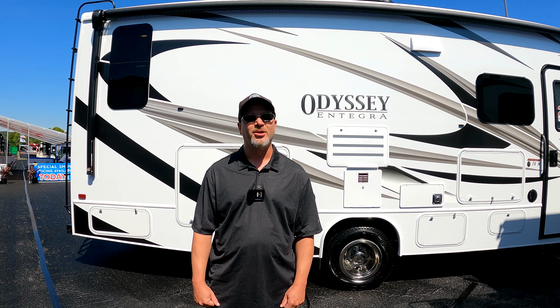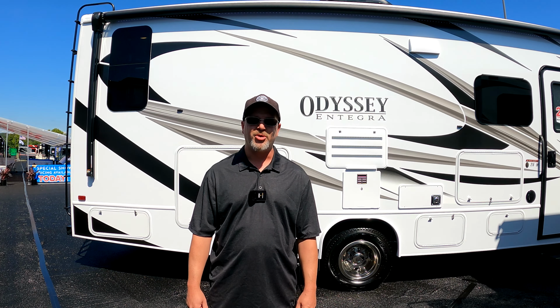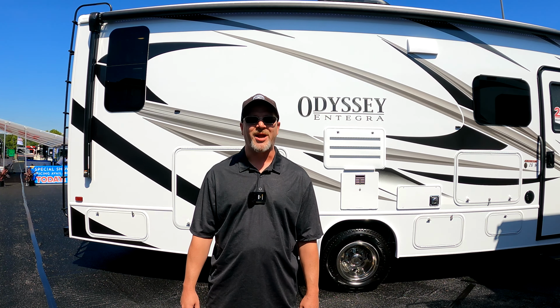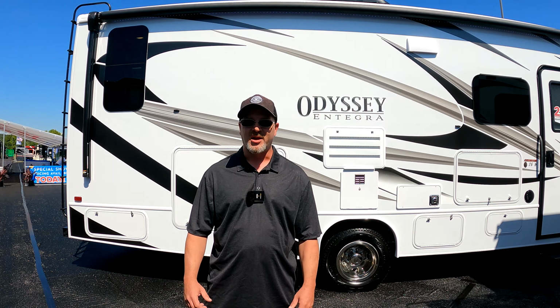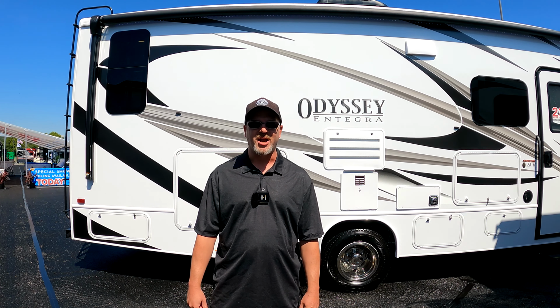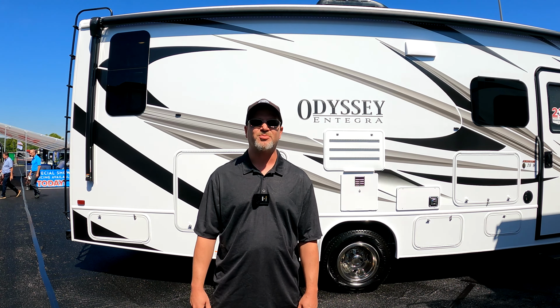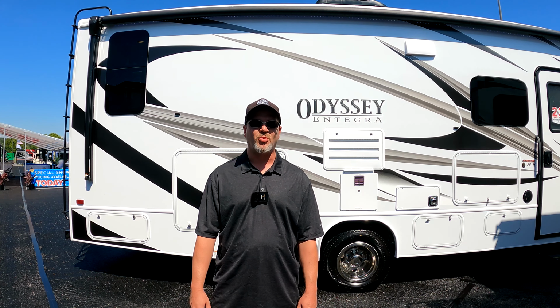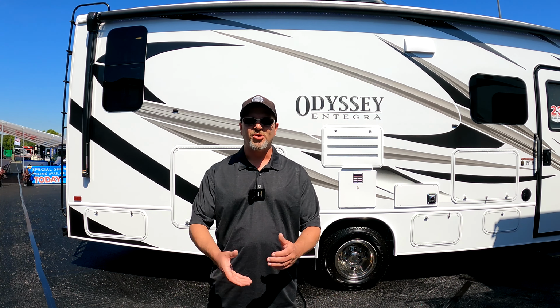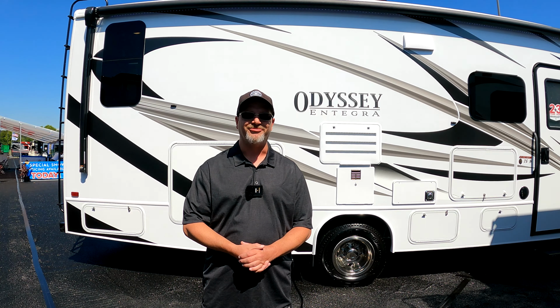This motorhome has a 43.5 gallon freshwater tank, a 40 gallon gray water tank, and a 31 gallon black tank. If you are thinking of dry camping or boondocking, there's an option to add a 190 watt solar panel with dual controller and a second house battery. Also, there's an option to swap out the dinette for theater seating. Well, enough talking about some of the specifications and features of this 2023 Entegra Odyssey 26M. Let's get a closer look at what this RV has to offer, starting with the outside.